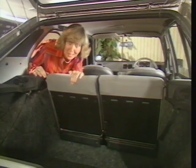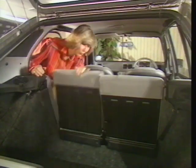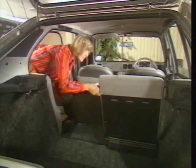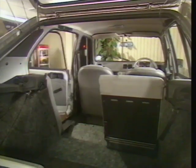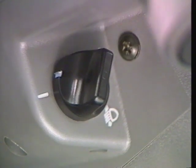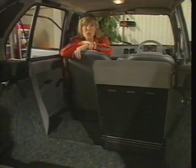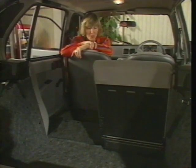The rear seats can be reclined or folded individually or taken out altogether. And when you're carrying something really heavy, the headlights can be adjusted downwards from the driving position so they won't dazzle oncoming traffic. So, as you can see, it's pretty easy to alter the interior to suit most loads. Now let's take a look under the bonnet.